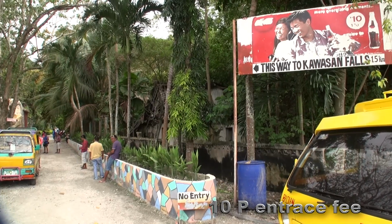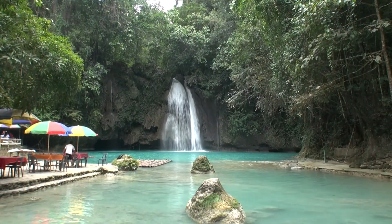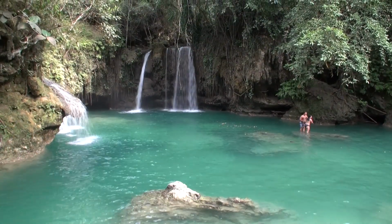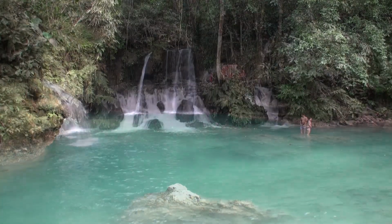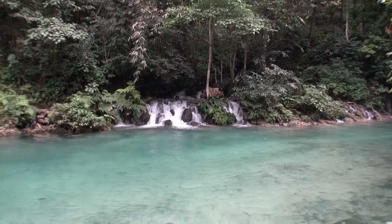Other things to do in the area, one of the most popular is Kawasan Falls. It's about 20 kilometres away. The falls are about 1.5 kilometres from the highway, so it's a pretty pleasant 20-minute walk. This waterfall is the most popular waterfall in Cebu. It has 3 levels. Most people just go to the first one.